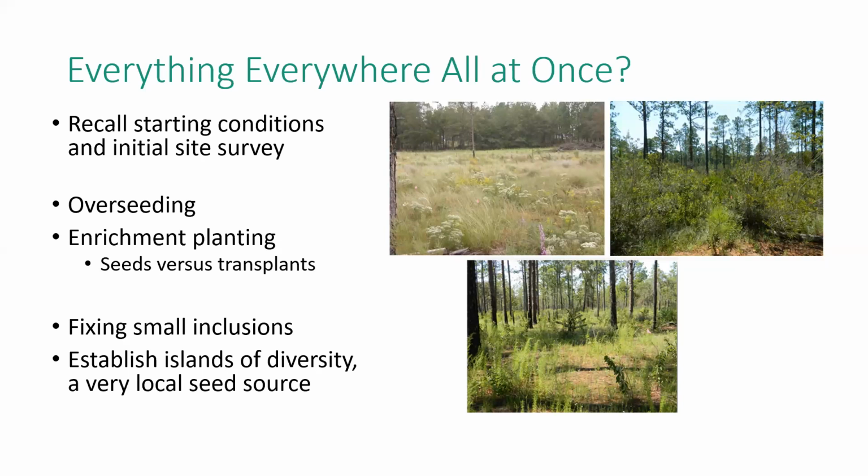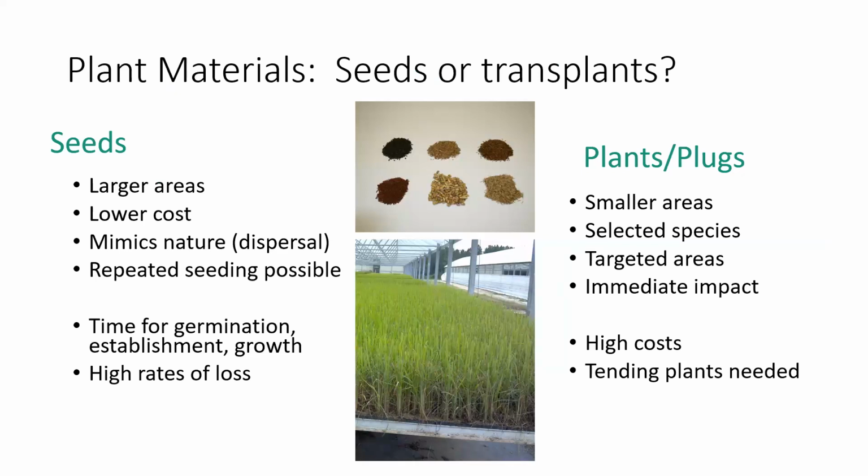Sourcing, and how you intend to use seeds, could influence your choice between seeds or transplants. Seeds are probably more economical for larger areas. They can be distributed and mimic nature in terms of dispersal and establishment, and you can seed repeatedly. You have to allow time for germination, establishment, and growth, so it takes time, and there are high rates of loss for seedlings in nature. Plants and plugs would work in smaller areas for selected species, and you have an immediate impact. If you want to plant an aesthetically beautiful community next to your front yard, plants and plugs could be the way to go. They cost more, and you may have to take care of those plants a while, but there's a high likelihood of success. So we have options for adding plant materials depending on your goals and starting conditions.